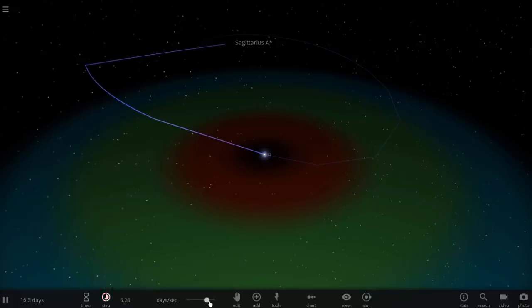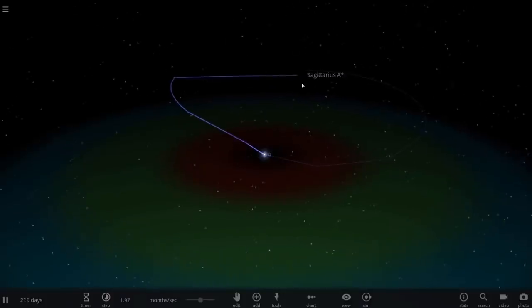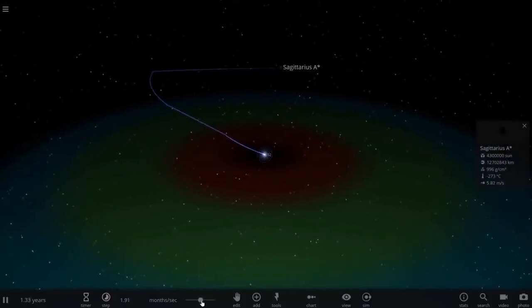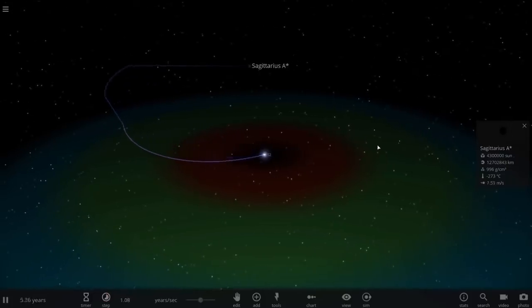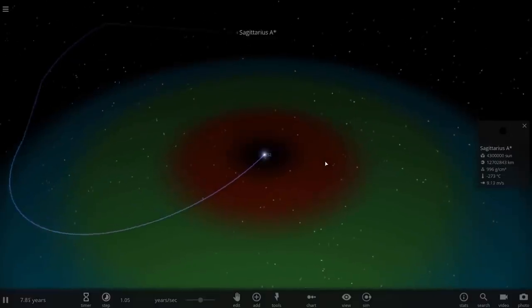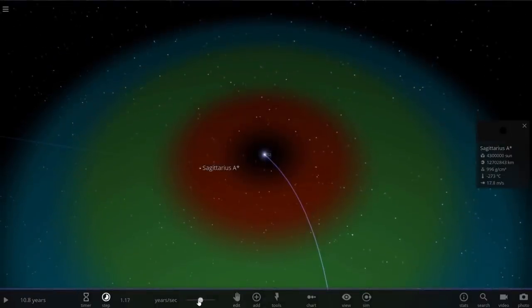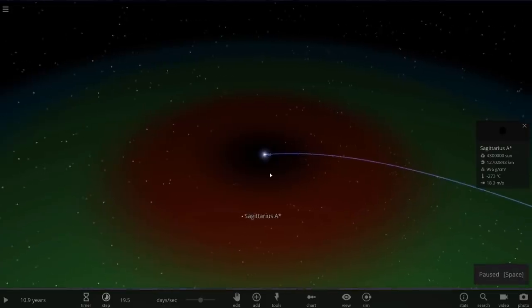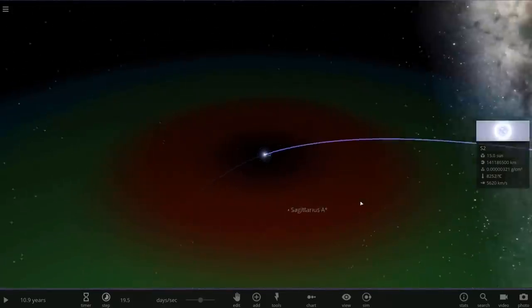So first of all, let's create a miniature Sagittarius A Star system with S2 orbiting around it. So there is Sagittarius A Star, and I've tried to copy the actual orbital parameters from the 2002 paper that described the star in detail. And right around here is the point where the star is going to be moving at a speed of about 5,000 kilometers per second. Now it does actually show it here. There we go, 5,600 kilometers per second.